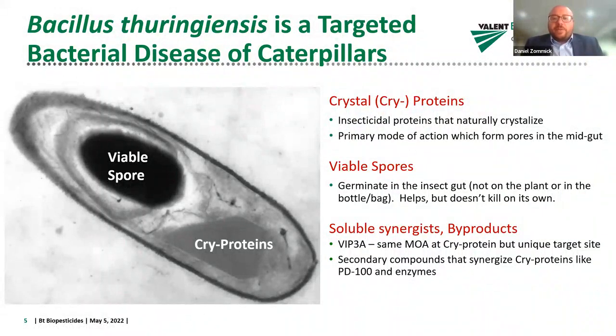BTs also contain a viable spore, which, as I mentioned, is synonymous with a seed from a plant. These spores will germinate in the insect gut, not on the plant or in the bag or the bottle. It does contribute to mortality, but as I'll show you later today, the spores themselves are actually not toxic to the caterpillars. There are other soluble synergists, some of them directly toxic, some of them not, to caterpillars.